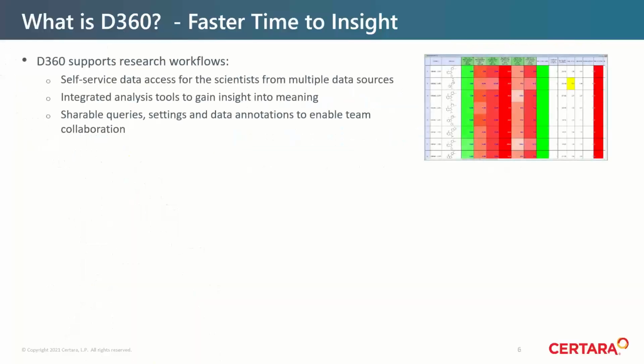So just to begin with, what are we talking about here? D360 is really a piece of software designed to help scientists get to their data. And that includes getting to their data when that data might come from multiple sources. And the key aspect that we want to enable here is that this is self-service access on the part of the scientist. So if you want to go and see your project data, we want that to be available essentially as a one-click operation. But at some point, there has to be a building of that data view that you want to see. And with D360, scientists can do that for themselves.